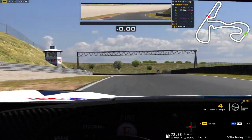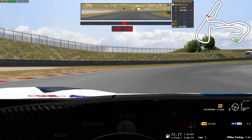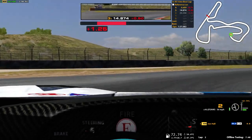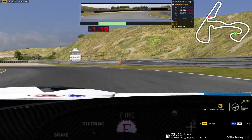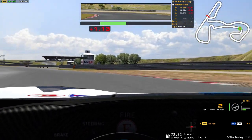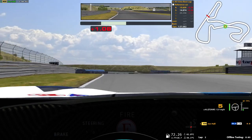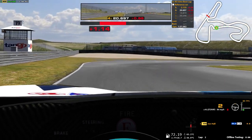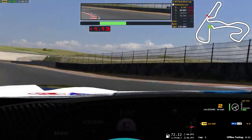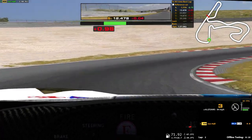I think I can get back on the gas when there's that curb on the inside for that downhill. I think that's where I'll be getting back on the gas for that corner. Pretty much braking at that 100 board that's on the left there. Come up here, brake after the 50.